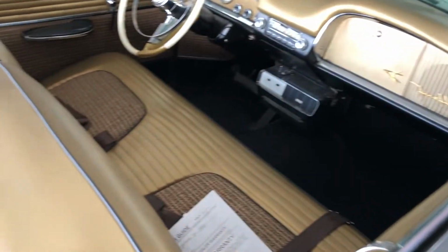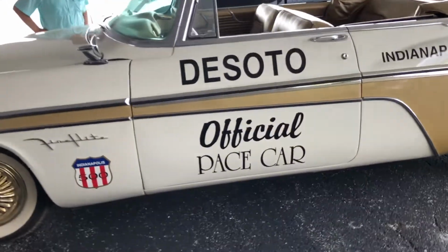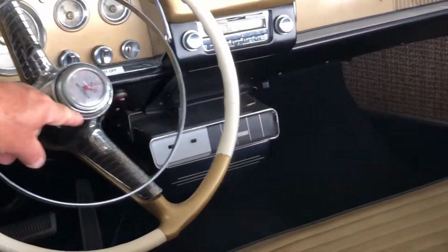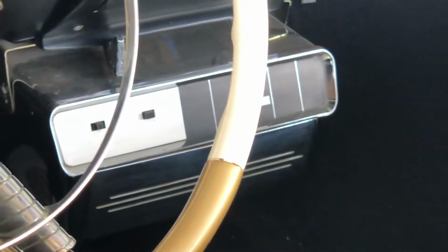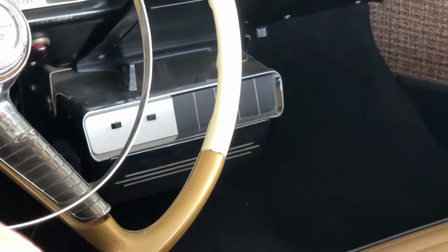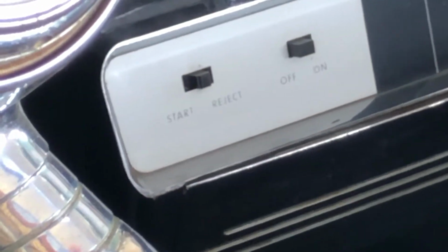There's a record player in the DeSoto. Oh, really? There's a record player in there. Would it be in the center of the front? Oh, right there. So you think that's a record player? Well, you see it says start, reject, and then on off. So I figured the bottom section where it's got the louvers in it has got to come out, I would think, right? Okay. And you can only play 45s because it's not big enough for an album, right? Wow. Yeah, you're right. It does say that.